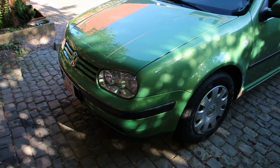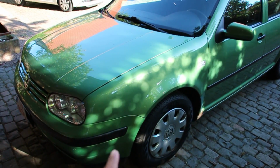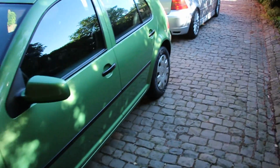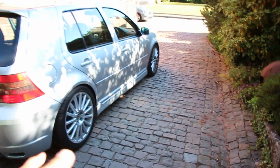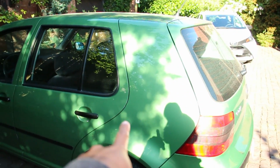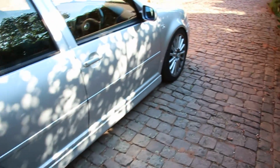It is kind of funny that we have this car and that car, because this is almost the lowest you can go for a Mark IV besides a 1.4 automatic, but 1.6 automatic. And then we have the very, very top, the R32, which is so funny, to have the very top and almost the very bottom. Now just imagine this color on that car. Even though the silver is very, very dope and I love it, a cosmic green R32 would be sick.